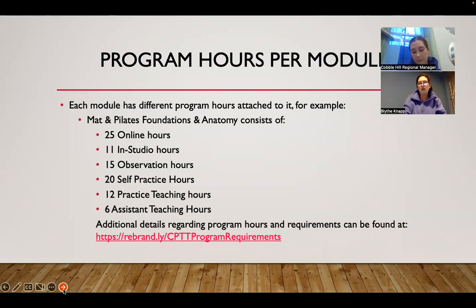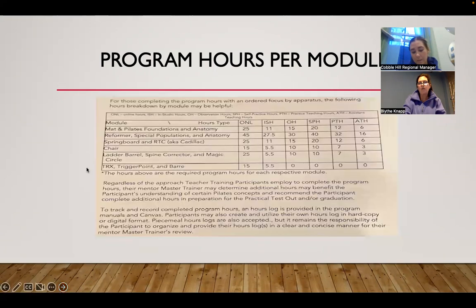I'm going to also just put up the hours. So this is literally taken out of my book, and you can see the reformer has 45 online hours. So it varies.